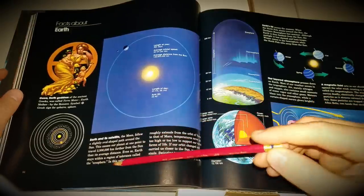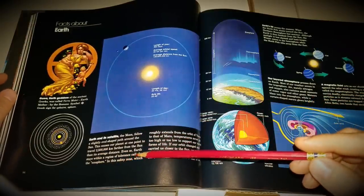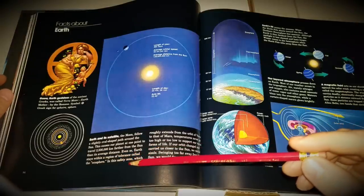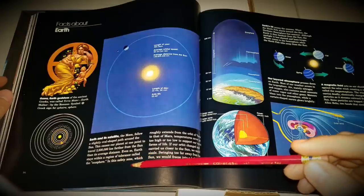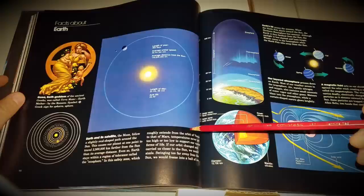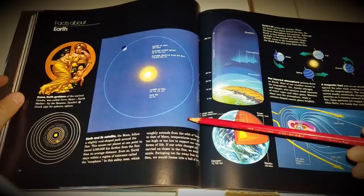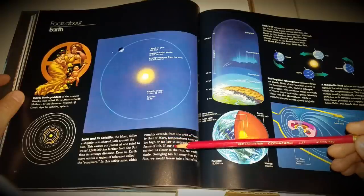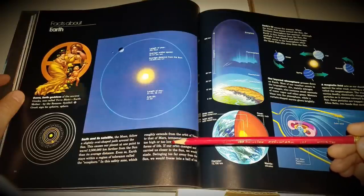Falls within the region of tolerance called the ecosphere, this safety zone, which extends roughly from the orbit of Venus to that of Mars. The temperature doesn't get too hot or too cold.